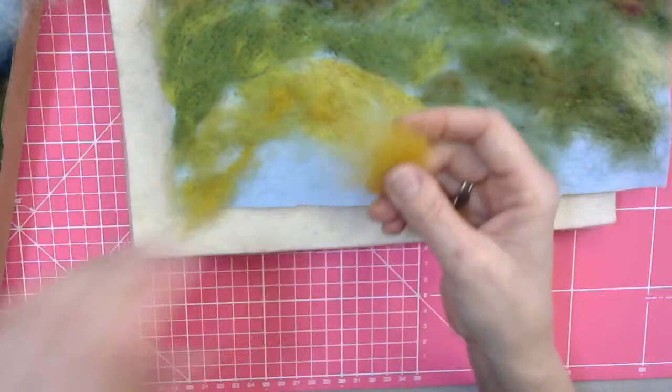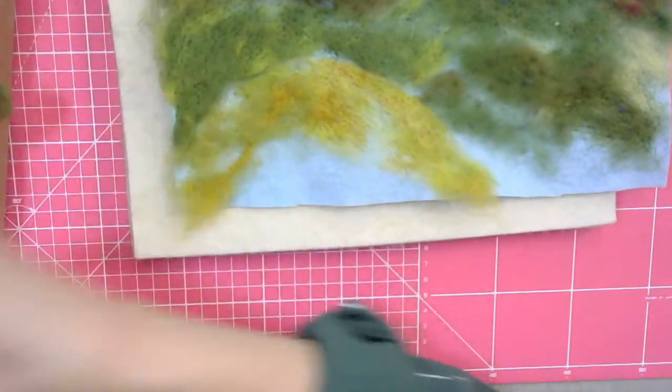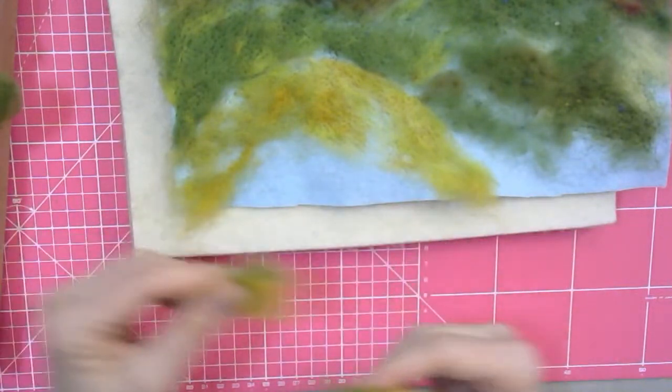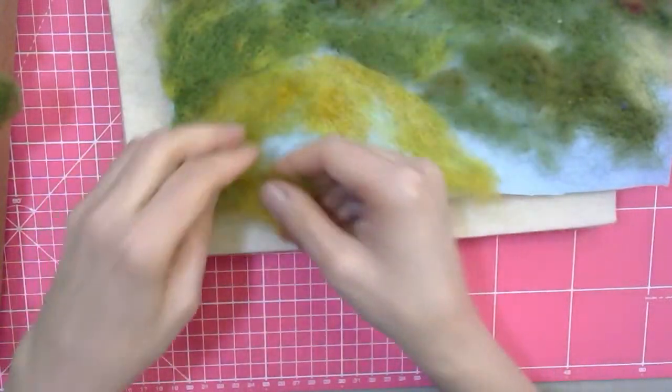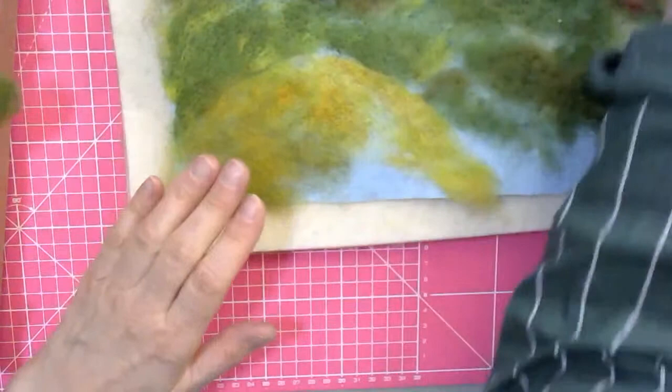So I think my common theme, I'm going to stick with that yellow, and I'm just going to add different types of greens into it to make the foreground look more varied and add the different 3D-ness into it. That's my needle there.